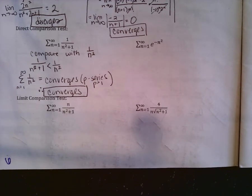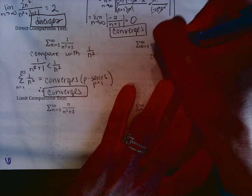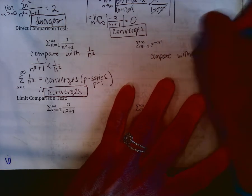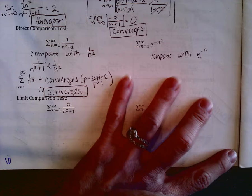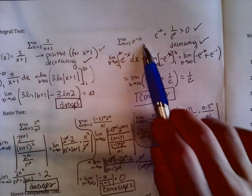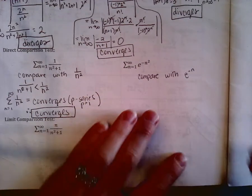Okay, how about the next one? e to the negative n squared. I'm just going to compare this with something that maybe we already know, e to the negative n. You might be thinking, I don't already know that, except that you do, because we did it up here, e to the negative n. We've already worked that one out with the integral test.